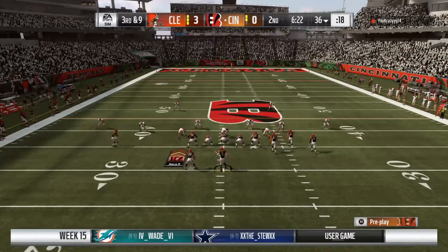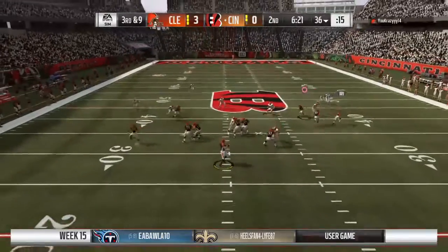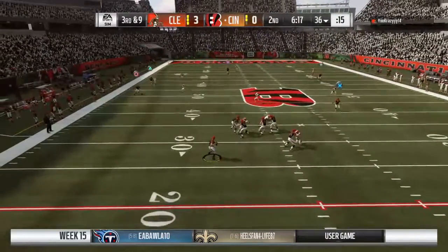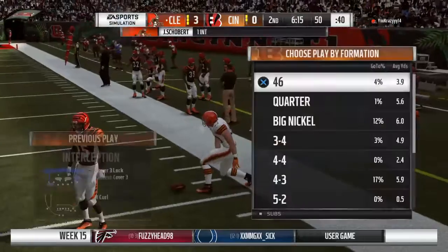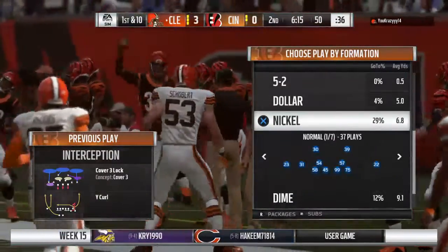Set. 3-19. Back to throw here. He rifles one that's intercepted, picked up by the linebacker, Joe Schobert. So that's back-to-back drives where they've thrown an interception.